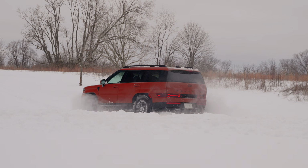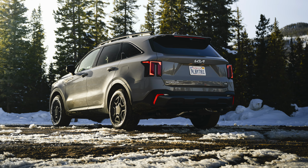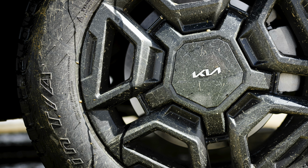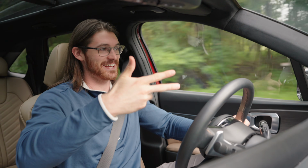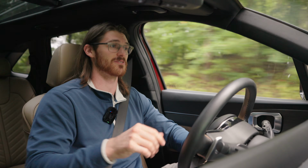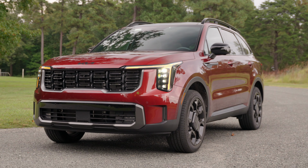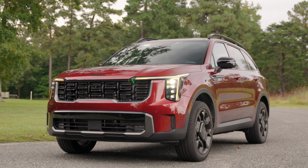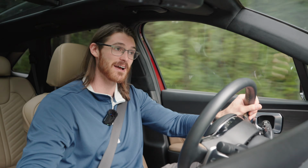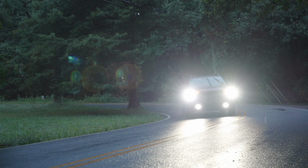Though, if you're trying to flex on your ex-wife, you might want to consider an X Pro. That's gonna come with mild all-terrain tires and a bigger radiator. Though the latter of which will allow you to tow a more substantial pontoon boat. It's now rated up to 4,500 pounds instead of the 3,500 or 2,000 that you'll get with the hybrids.